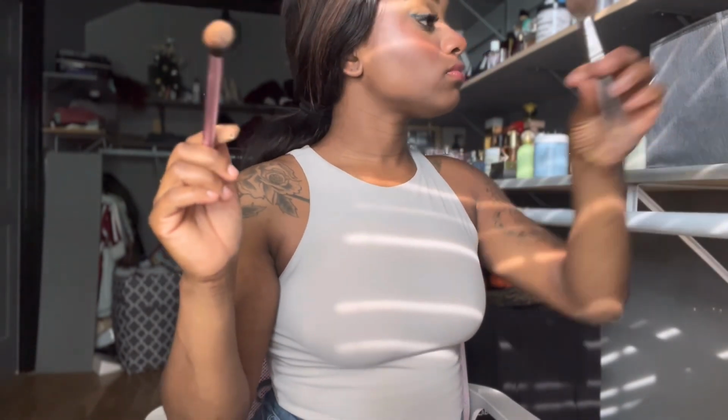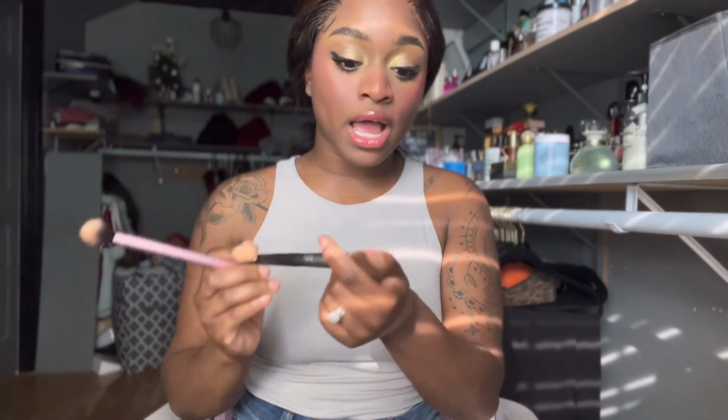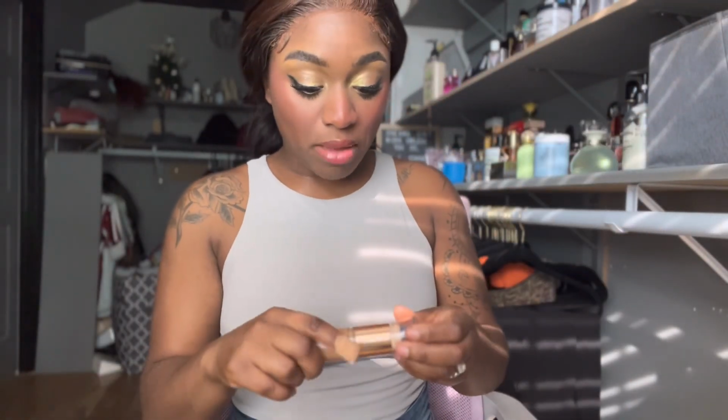Oh, here we go. This is the Morphe E48 brush. I've used this on my under eye. Now, this is actually bigger than this, but the brush bristles are just way, like, you know what I mean? They should have maybe just made it longer, because when you go, it just feels rough. Anyway, I think you understand what I'm trying to say. I don't like that top part, but it doesn't matter.